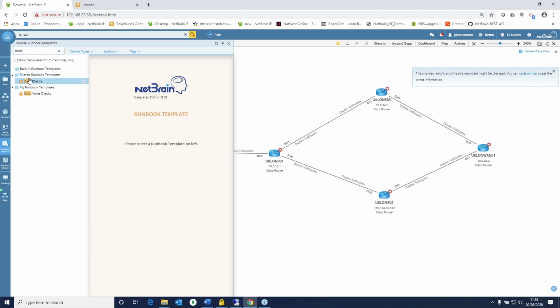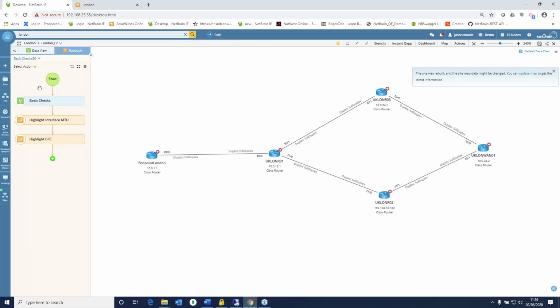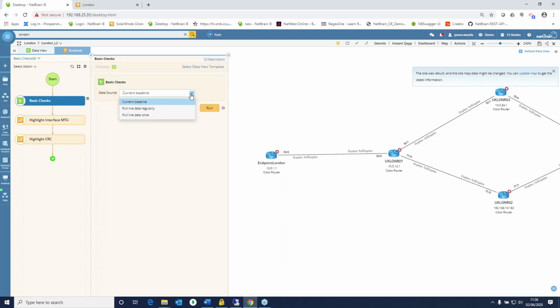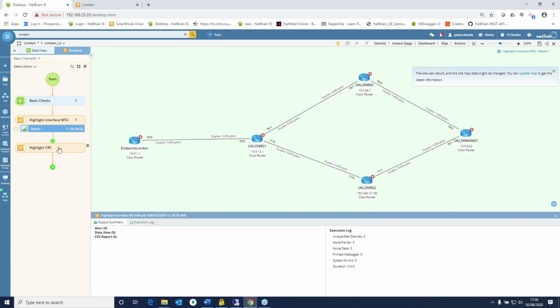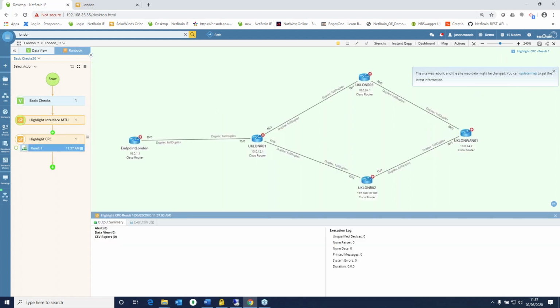Here we can select the runbook and add this. We've got some basic checks just for troubleshooting voice issues. We're running checks for MSS values, checking that the protocols are enabled on all the devices. Here we're checking for the MTU value, and on this node we're checking for CRC information.